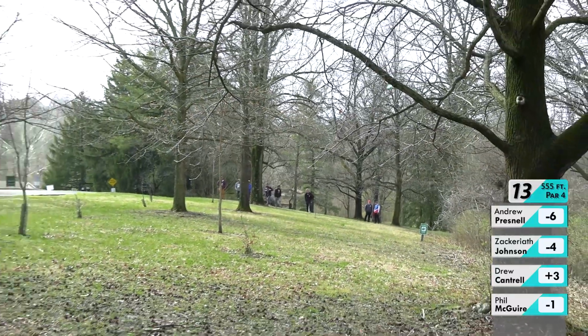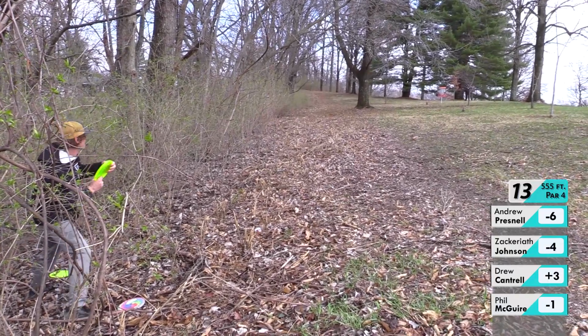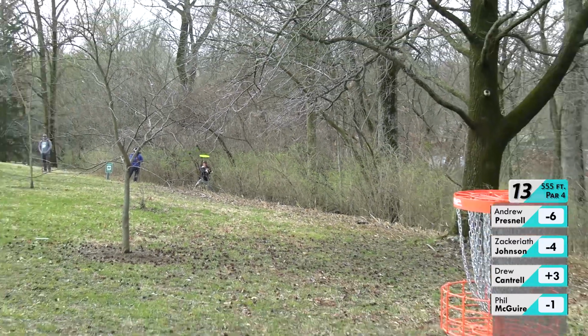Oh. But he pulls it. There's that one big tree still on the left side. Yeah, I mean, that's a circle 2 putt. Yeah, it was just a little too high. Yeah, Zach's not as far in the woods as I thought he was. Not too bad there. Should get up and down.